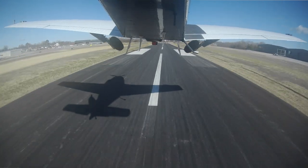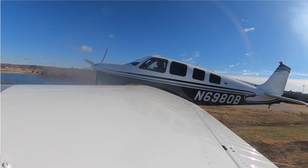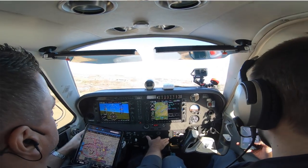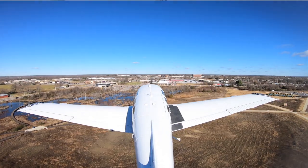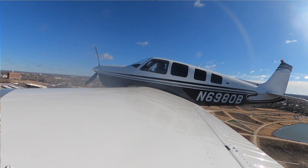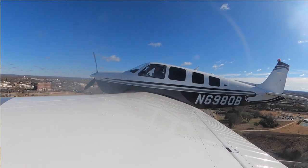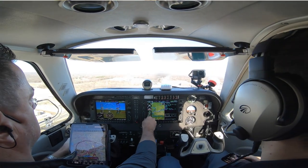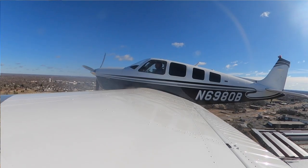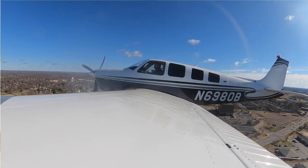Bentonville traffic. Piper 5830 Whiskey holding short runway 36. Bentonville traffic 6980 Bravo just off 36. Turn west. Final call Bentonville. Bentonville traffic, Piper 5830 Whiskey departing runway 18, closed pattern.